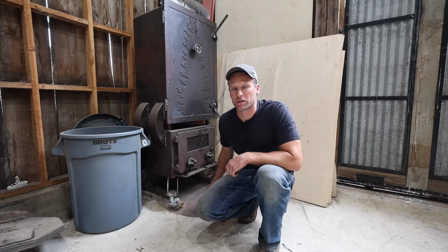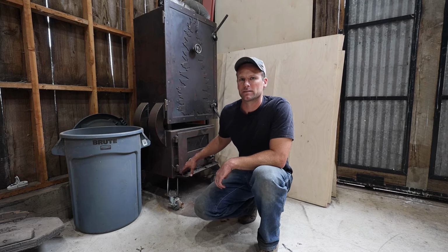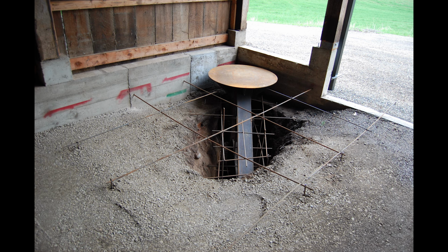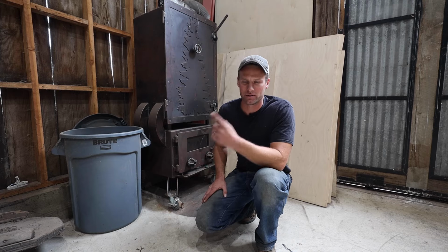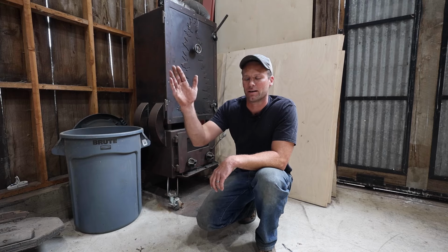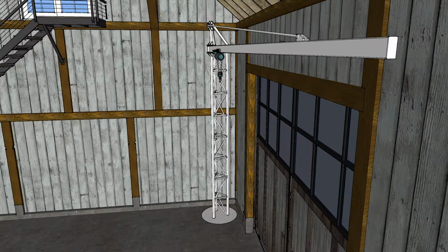I plan to build a gantry crane in this corner of the barn on top of this metal piece that I welded together and set in the ground when the concrete was being poured. I think it'll be a big investment into my back health. We have a shop hoist in our farm shop and we use it all the time. And that one's stuck in a straight line. So I think a jib crane will be really handy, where you can swing it and cover the whole area out here.